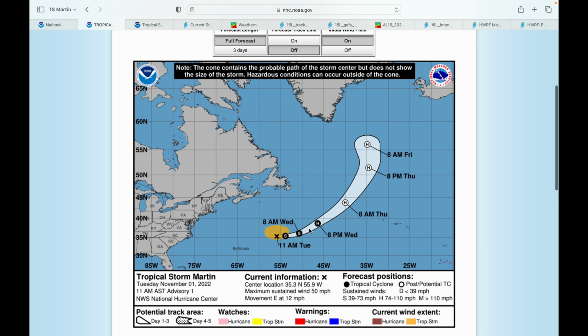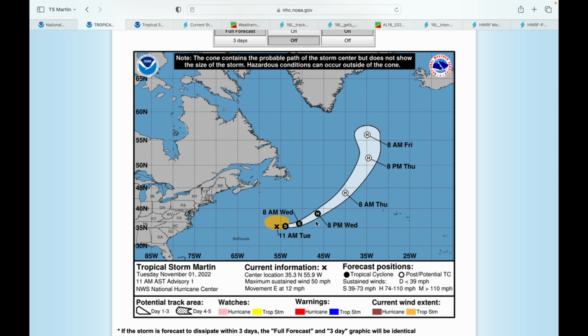Martin is expected to remain primarily a fish storm, but could gain hurricane force intensity sometime on Wednesday before it goes post-tropical. This storm's already starting north of Bermuda, so that transition from tropical to post-tropical is going to happen pretty quickly relative to some other storms.